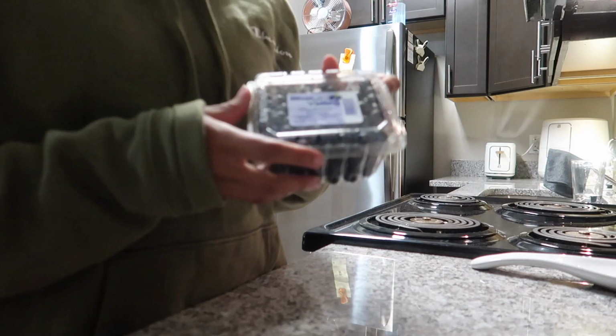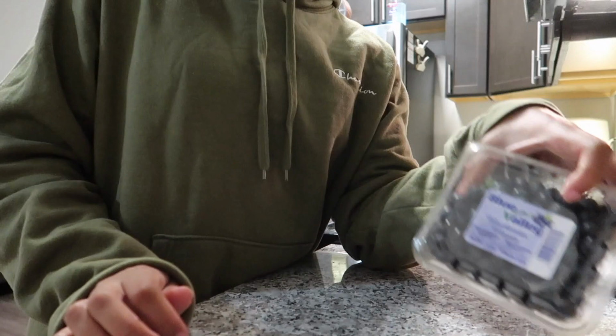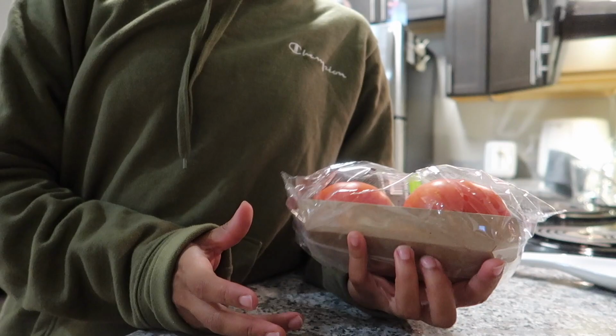Also got some blueberries. I'm trying to get into chia seed pudding just because I need more fiber in my diet and I really have been wanting to try it. So I'm gonna top my chia seed pudding with blueberries and peaches with some honey. I feel like that would be so good. Got some tomatoes. I got beefsteak tomatoes because beefsteak tomatoes are my favorite. I got some Brussels sprouts.